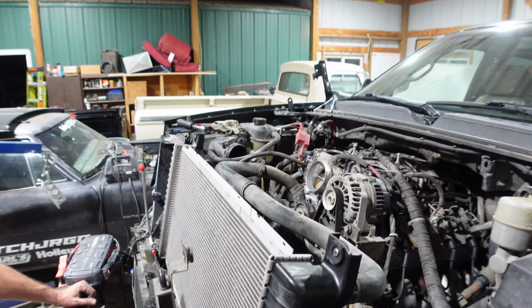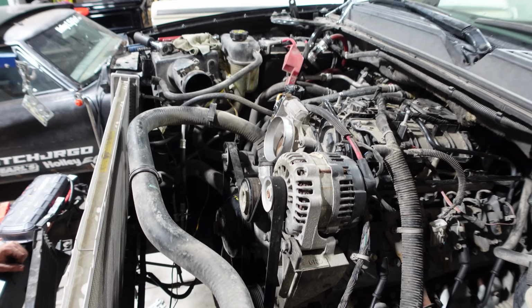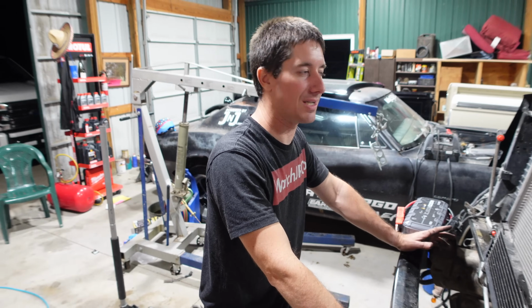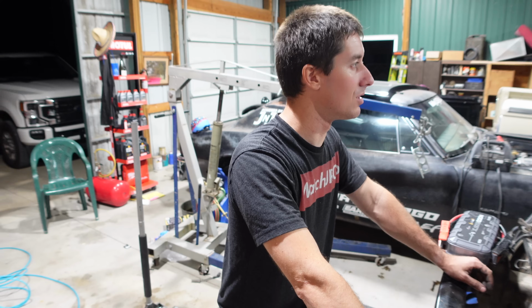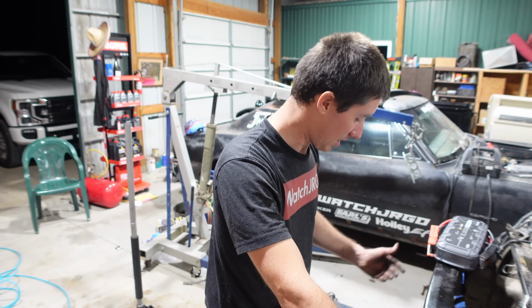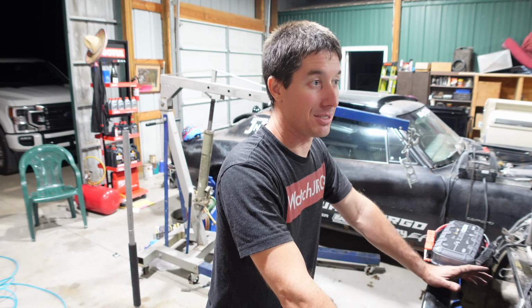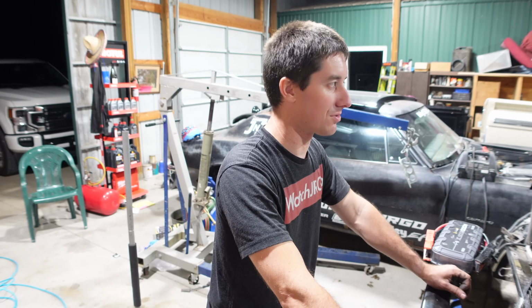All the coolers are hooked back up. Radiator's not full yet. It's waiting on that first start. But unfortunately, we didn't even get to crank it over to check for oil pressure. So we got the battery disconnected again, got the starter back out. We'll put it all back tomorrow, maybe, hopefully tomorrow, and start this thing up.